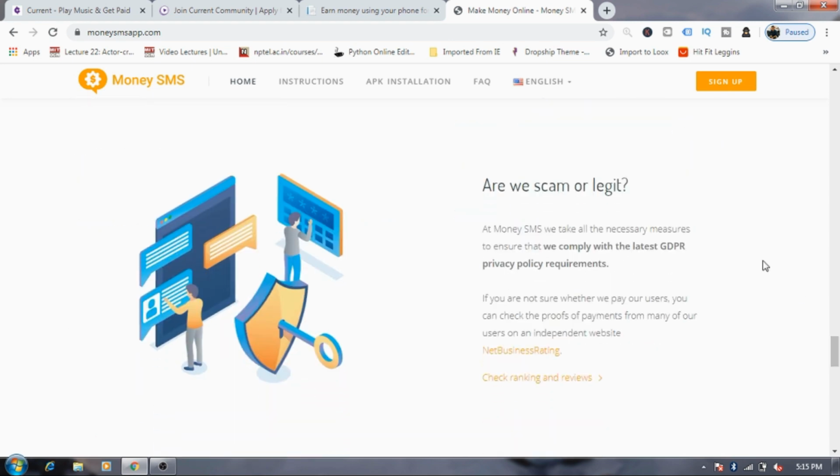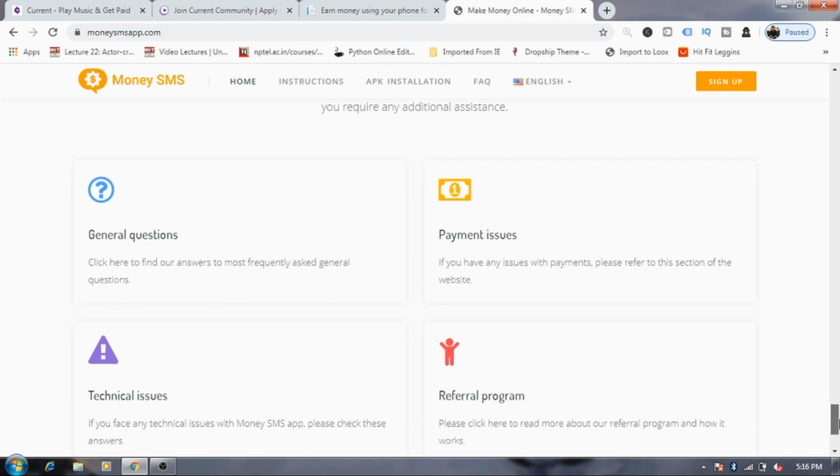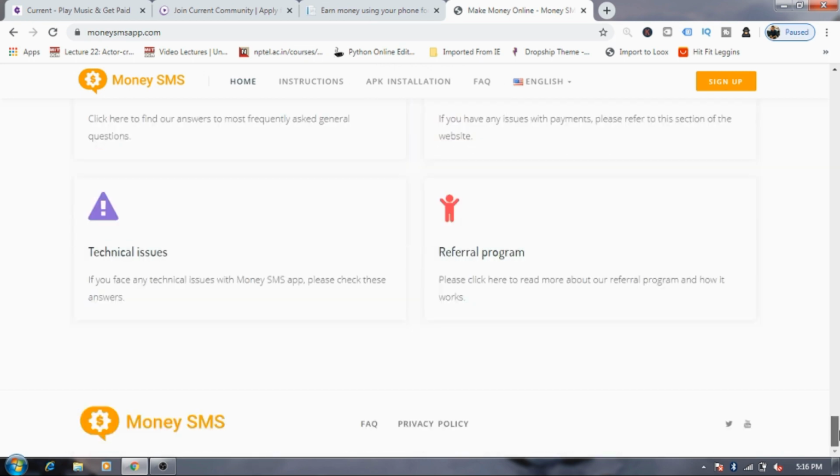They are actually legit, guys, because they comply with the latest GDPR privacy policy requirements. So you can see this app is absolutely legit, and you can start earning money from this. They also have a help center. If you have any questions, you can start asking them.